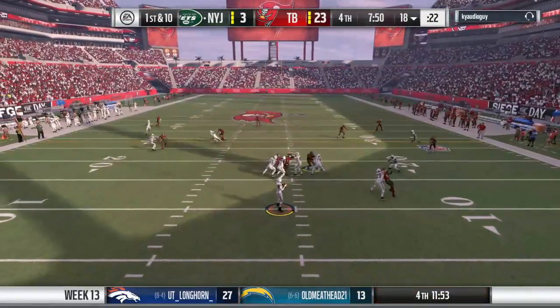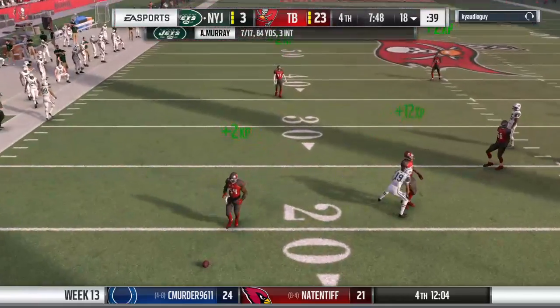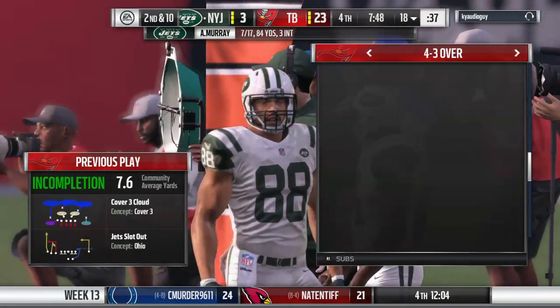They'll come out throwing here on 1st down. And it's incomplete. He was looking for his tight end that time, Michael Rivera.